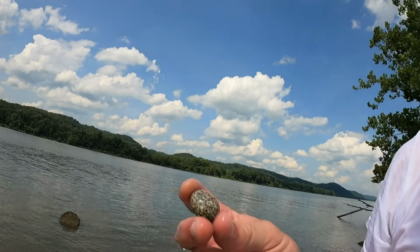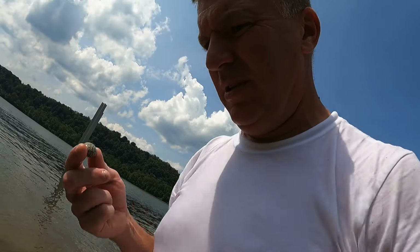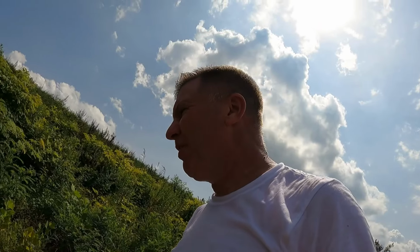Nah, it's a rock. It looked like a bird egg. Looked like a killdeer egg. I thought it maybe rolled over the hill. I know they make their nests in gravel. We got a couple more things.